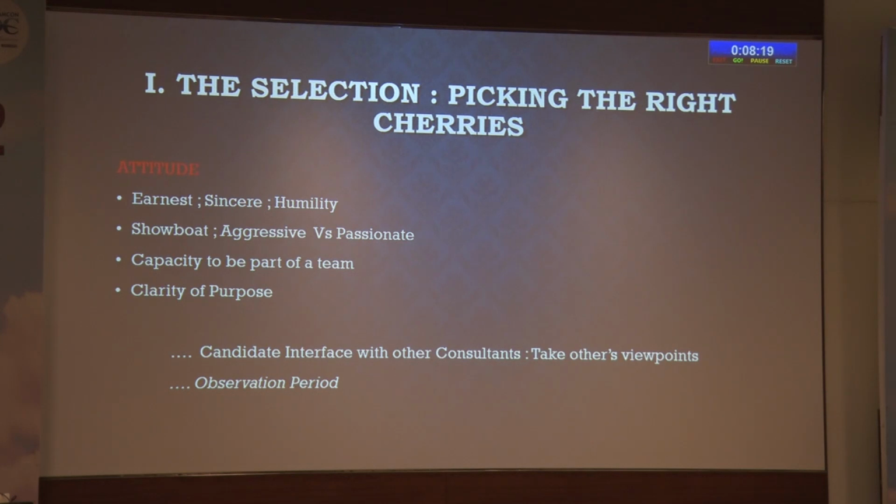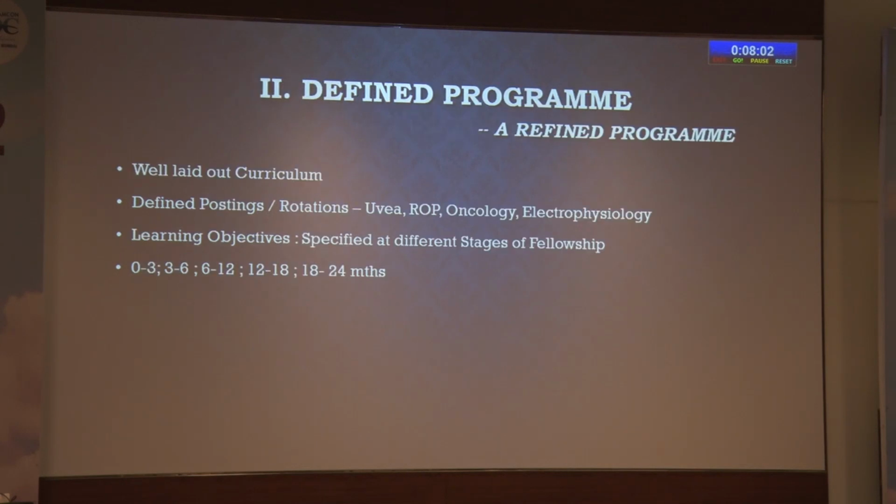Another ideal thing is to have an observation period, a week or so, because people can be very charming in 10 minutes of interview, but you can't really always do that over a week's time or a 2-week period. So a good observation period would also help, but then you have to see whether it's feasible in your specific setup. Then a defined program is always a refined program.